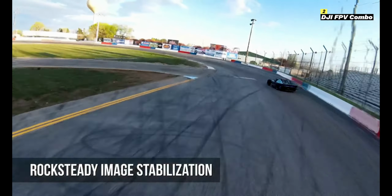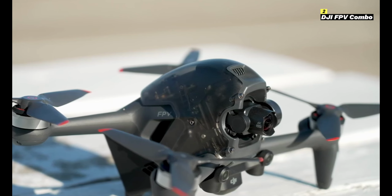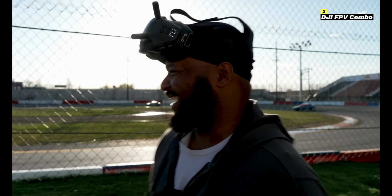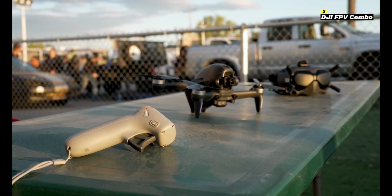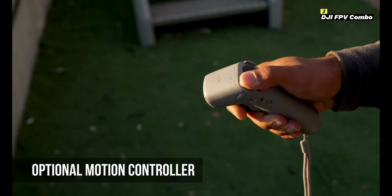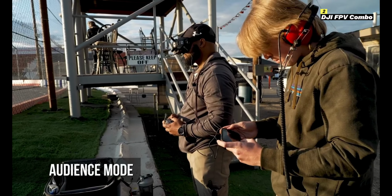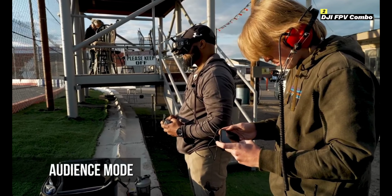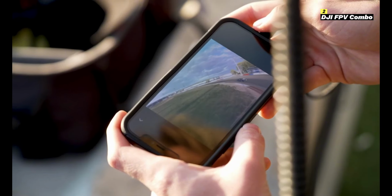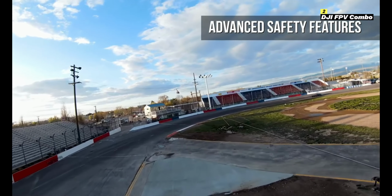skill levels. Beginners can start with normal mode for easier control, while experienced pilots can unleash their creativity in manual mode for full control of the drone's capabilities. The advanced low-latency HD transmission system delivers a seamless and responsive real-time video feed, allowing precise navigation and confident flying. Safety features like the emergency brake and hover function, along with forward and downward obstacle sensing, ensure a secure flying experience. The DJI FPV Combo also boasts an impressive top speed of 87 miles per hour and a max flight time of 20 minutes, making it a powerhouse for adrenaline-filled adventures or cinematic aerial shots.